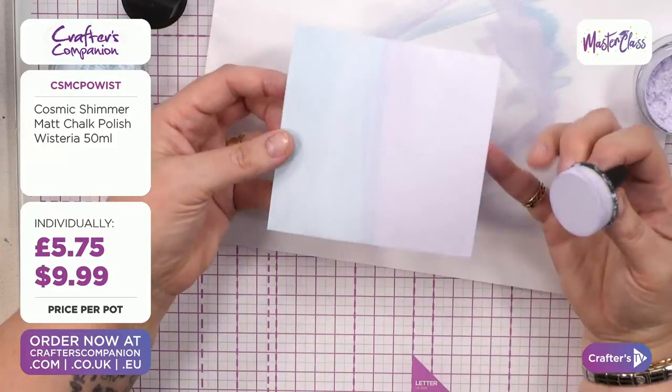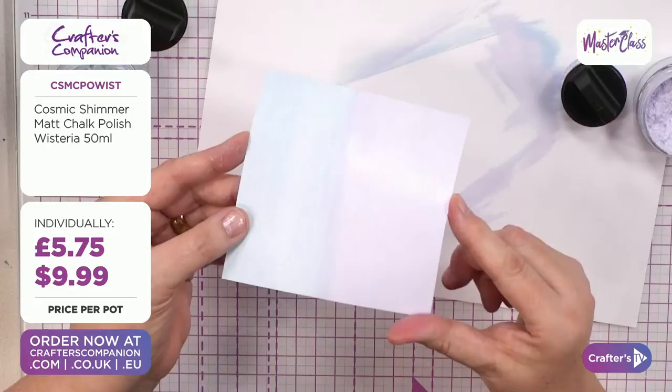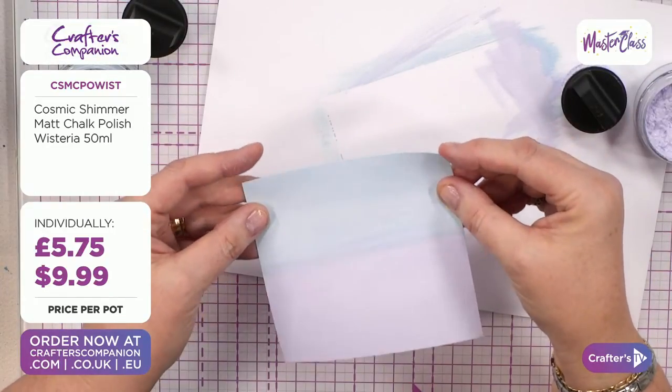And that's, you would leave that to actually dry. But you can see the blue one now. You can see where this one's shimmering a little bit. That's still damp. But the blue one's dry now, and it's got that gorgeous chalk finish on it.